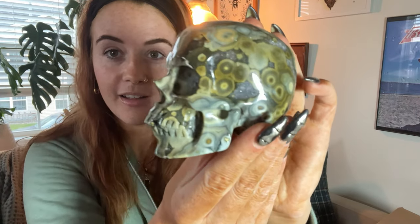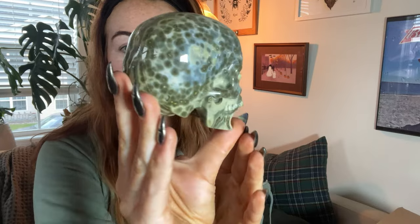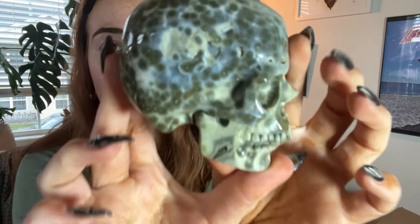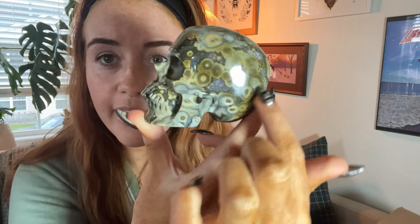Oh boy. Okay. I'm very excited about this boy. Ooh. Oh yeah. Oh yeah. Look at them. Look at those colors. Look at those orbs. That right there. That's the money shot.